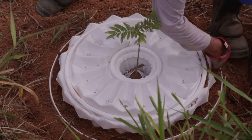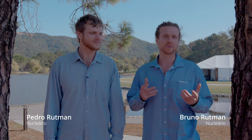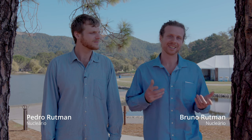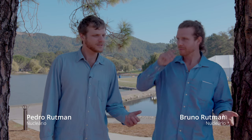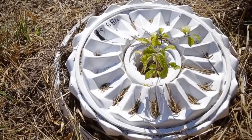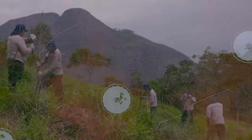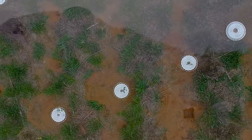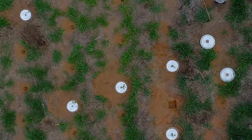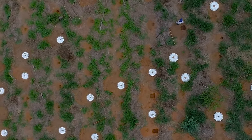Nucleario is based and inspired by nature. And our users are the trees, the small trees, the seedlings, but not only the trees, but the field workers too. We are improving the field workers' life. The biggest bottleneck in the forest restoration process is the maintenance. We need a lot of labor, and those heroes are working every day at the fields. But we want to improve their labor because the demand for forest restoration is huge. So we want their jobs to be just planting trees.